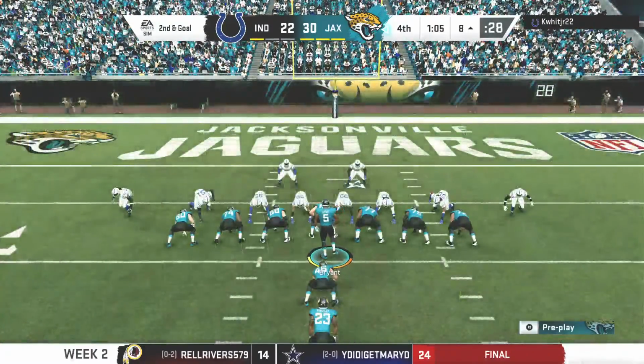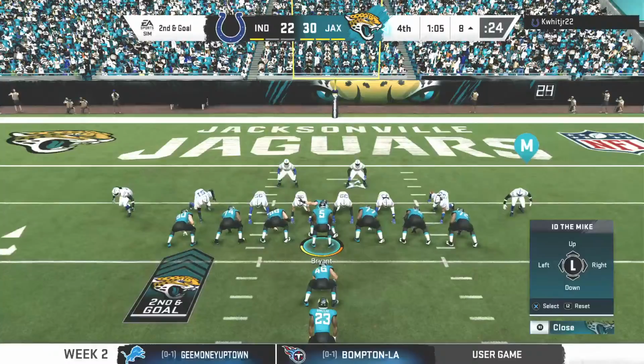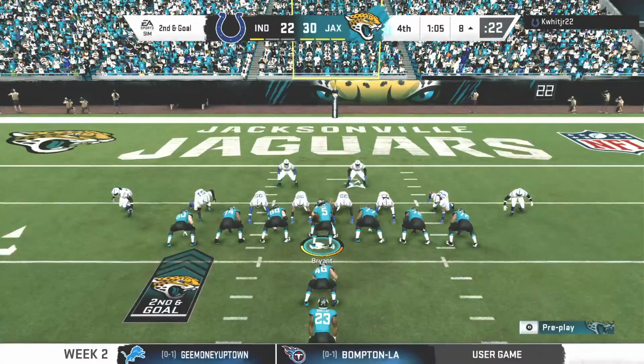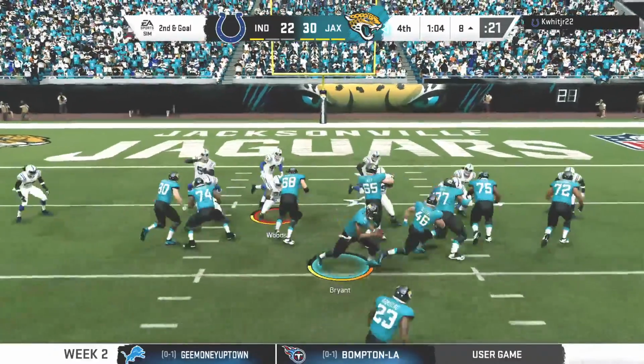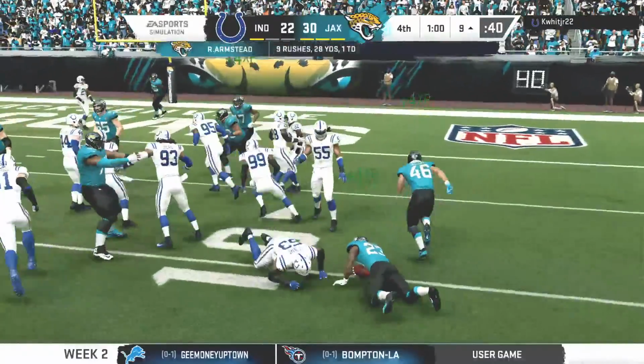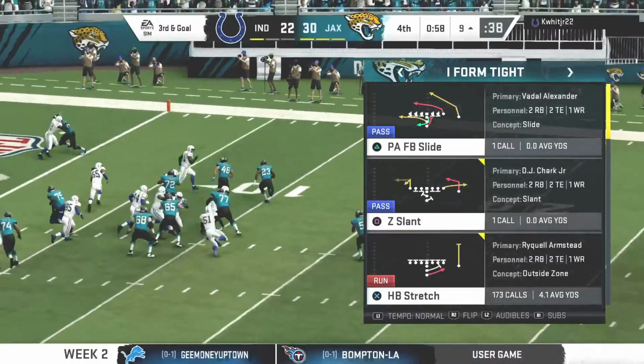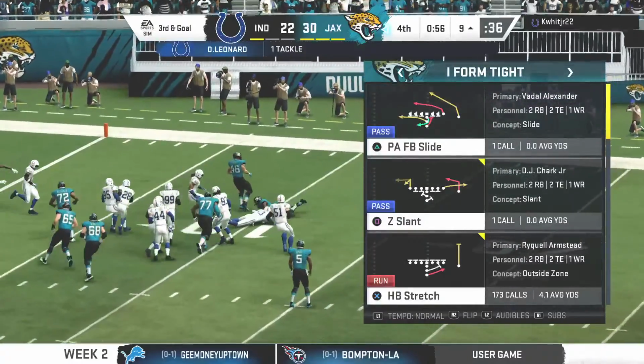It's 2nd and goal, back to the 8-yard line now. Watch the pass. Kill, kill, kill. They'll stay with the run and Armstead. And they'll be driven back here, losing yardage to the 9. That'll be a loss of a yard, and it leads to a 3rd down.